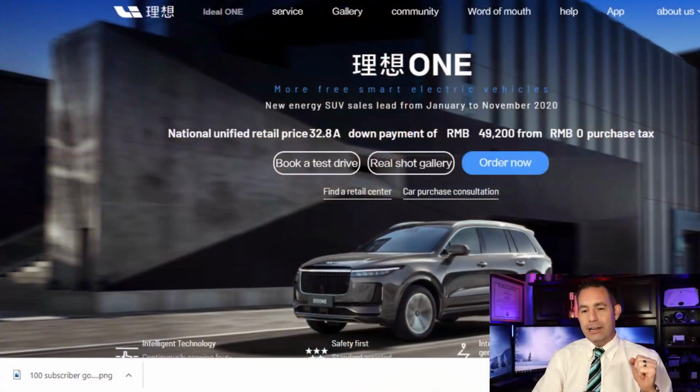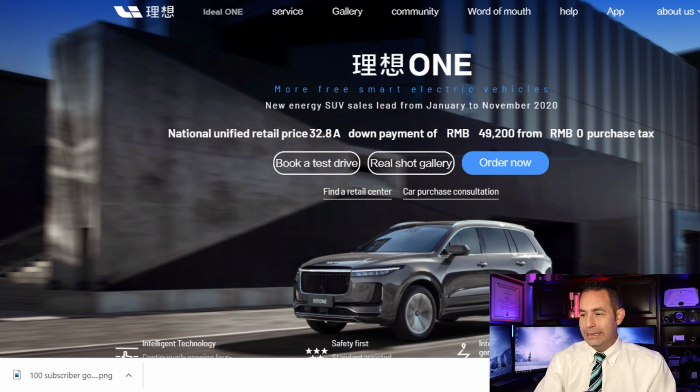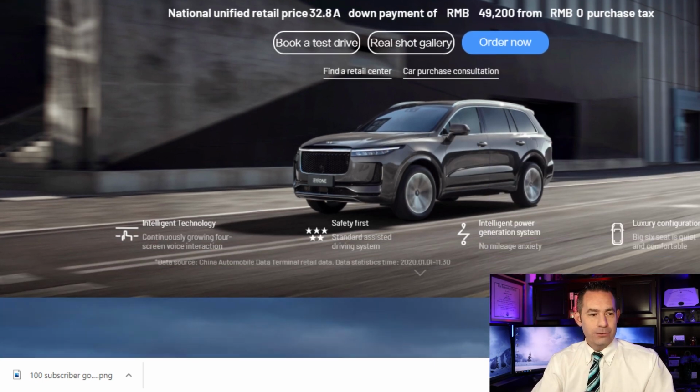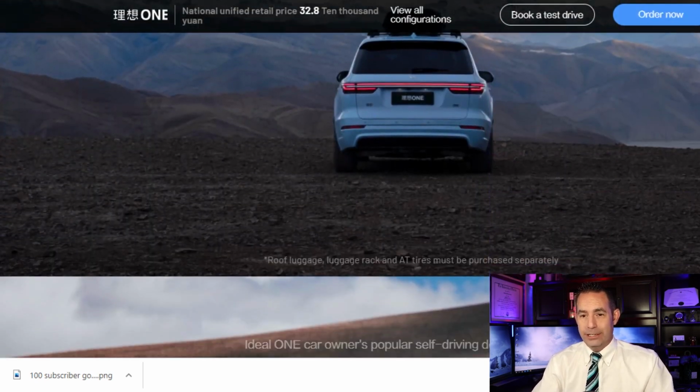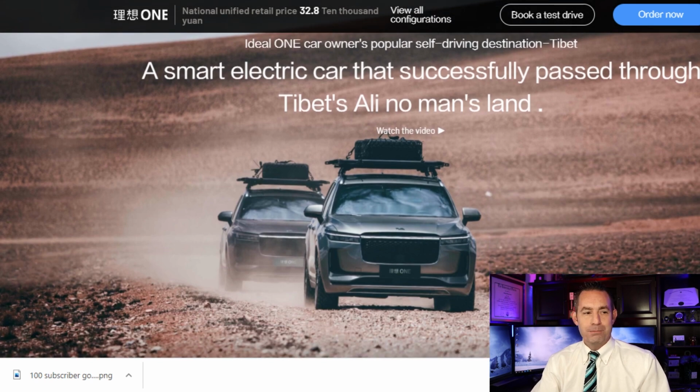So Li Auto is a Chinese EV manufacturer. It has created a company around a single product called the Li One, which is an extended range electric SUV, as you can see here on this page. It's a pretty cool looking vehicle right here. It's designed with the Chinese family in mind. It's a roomy SUV, and it has a small combustible engine that you charge while you drive. Think of it like the Prius in the United States. It lengthens Li One's range to 487 miles.